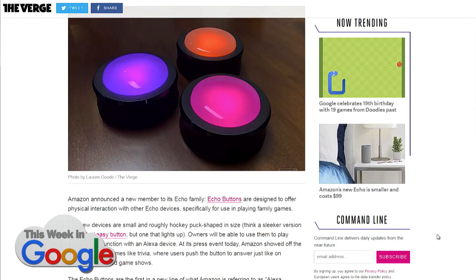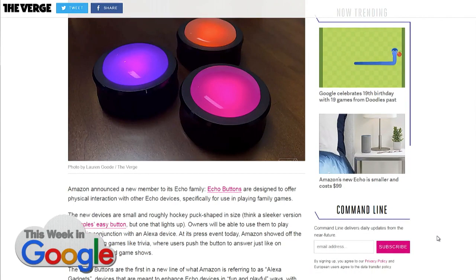So basically, you get a 2-pack for $20, and that'll release timed with the holidays. It's kind of like that, what was it, Staples had their big easy button or whatever. It's kind of like that, but it works with the Echo devices so that you can kind of ring in. And it has an LED light that lights it up. I don't know. That one came out of nowhere. But I can understand, that would probably actually be very fun. It's the first in Amazon's Alexa gadgets lineup, so there will be more in this gadgets category.